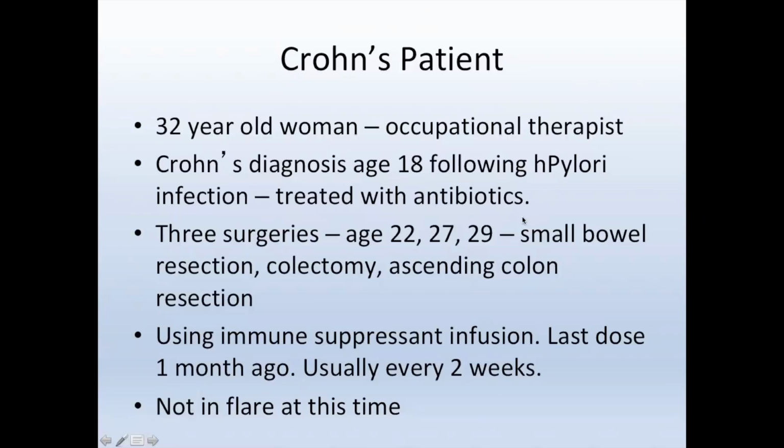She had 3 surgeries, at age 22, age 27, and age 29. At age 22, they took out about a third of her small bowel. At age 27, they took out, I think, part of her descending colon, and at age 29, they took out part of her ascending colon. So she did not have a colostomy, but she had abdominal scarring that was significant.